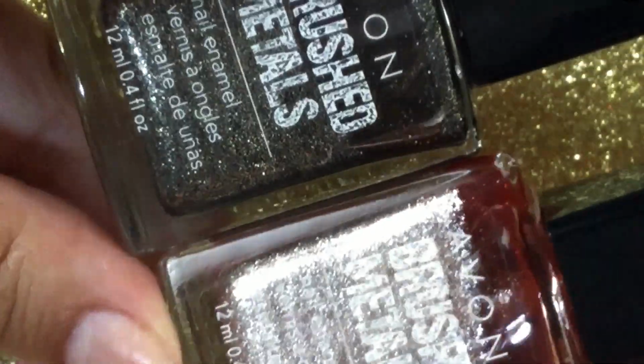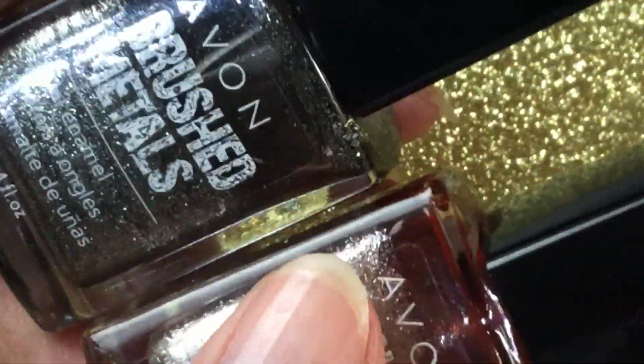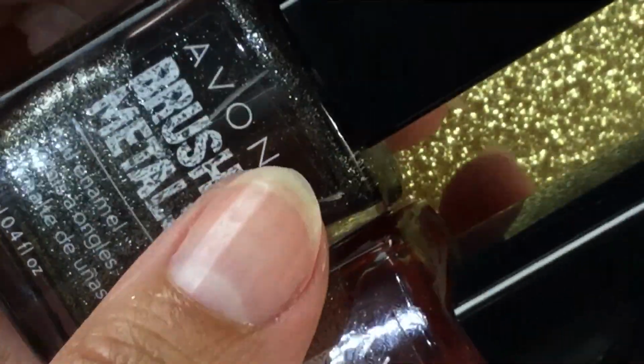Shoot, that was a bust. A huge bust. I think I'm gonna get rid of the brushed metals I showed you guys just because I've worn them a few times and I'm probably not gonna reach for them again. So those are gonna go in my no pile.